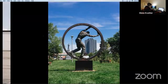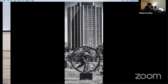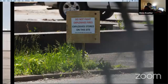So these are some shots, I think, the day beforehand. A vertical panorama of that view. Funny sign there: Do not fight explosive fires, explosive stored on this site. So obviously this is right before the implosion, so they already had all the explosives there.